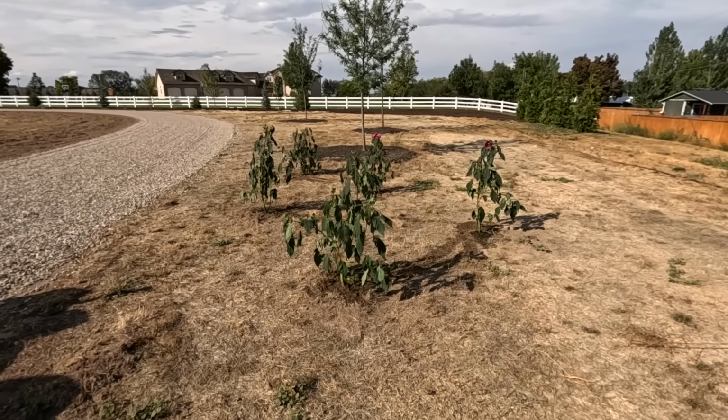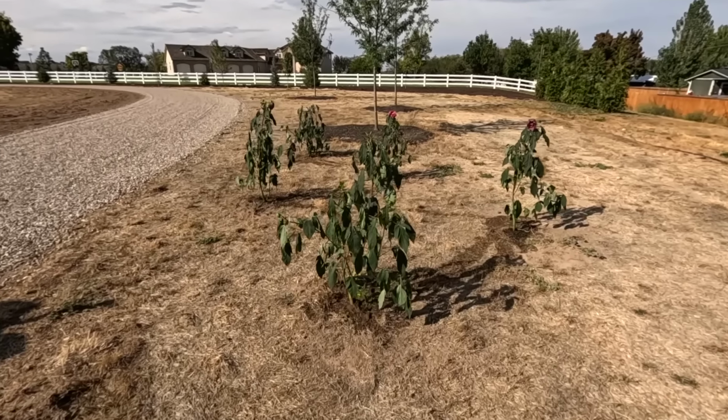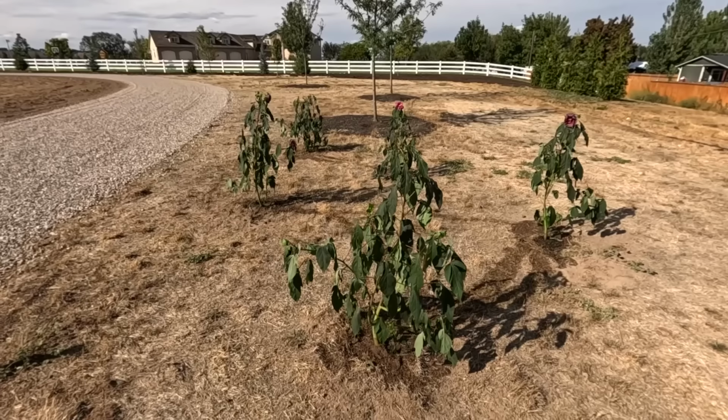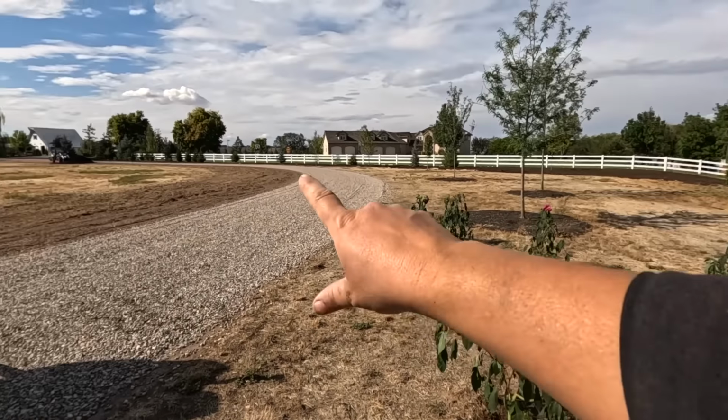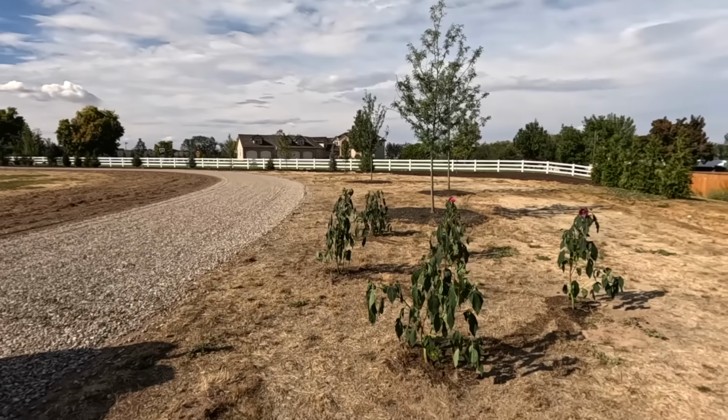They look super sad right now, but they are moist. The root balls were when I put them in. And I watered everything in, of course, today. These five and then the other five are right over there. We'll head over there in just a second.